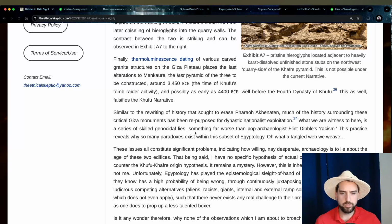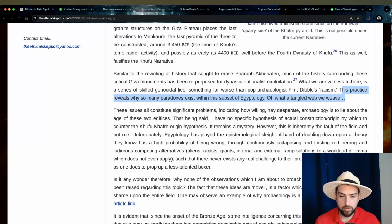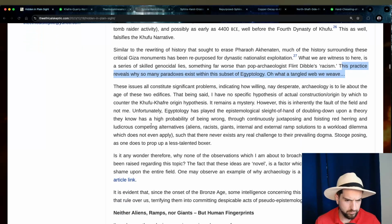Similar to the rewriting of history that sought to erase Pharaoh Akhenaten, much of the history surrounding these critical Giza monuments has been repurposed for dynastic nationalist exploitation. What we are witness to here is a series of skilled genocidal lies, something far worse than pop archaeologist Flint Dibble's racism. Funny, Flint Dibble. I think this article actually came out before Flint Dibble was on the Rogan podcast too, but he was making a lot of noise on social. This practice reveals why so many paradoxes exist within this subset of Egyptology. Oh, what a tangled web we weave.